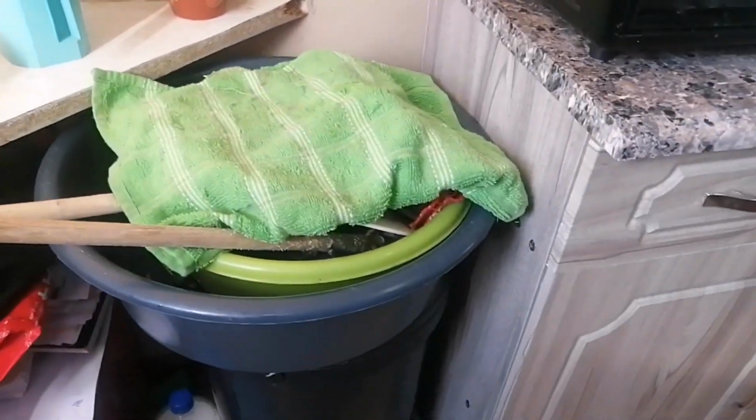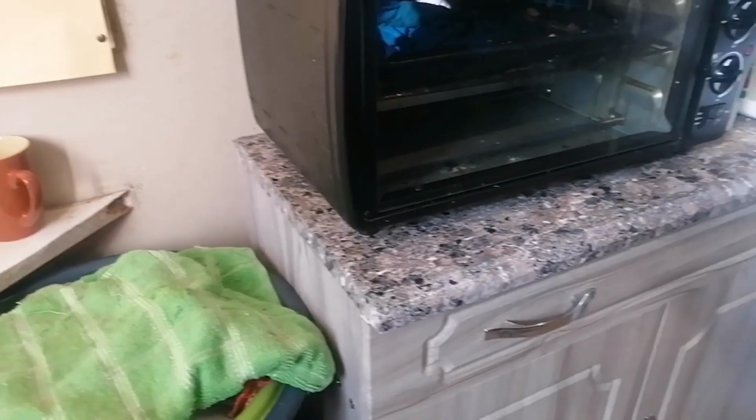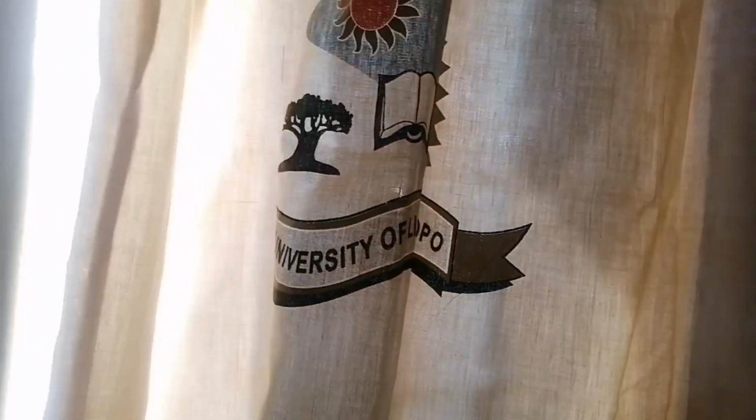This is where I put my dirty dishes, guys. It doesn't look good now. Everything is all over the place. On the window, they recently put this curtain. I didn't have the curtain in the room. I feel like I don't want a curtain actually, because it makes my room look darker. Like, look at this. I don't like it.